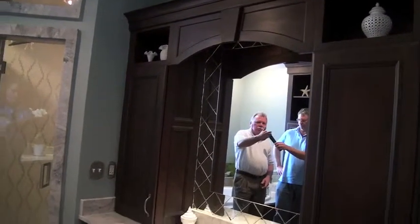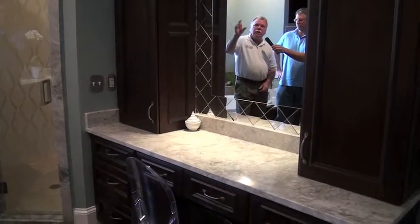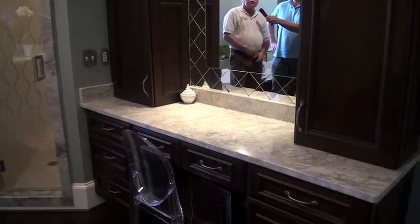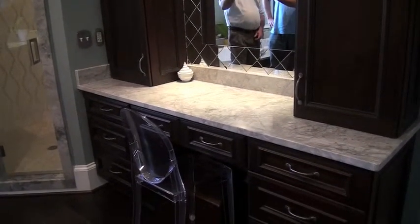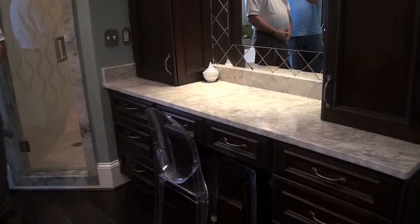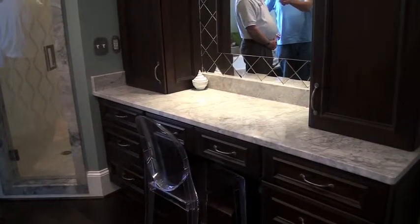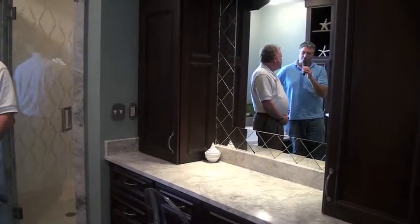Again, a couple of side cabinets for linens and toiletries and things of that nature. And again, the display areas at the top of the tower cabinets. And so this vanity basically mirrors this one here very nicely with the panel valance and the stacked crown on that one as well. Great. Okay. Well, let's go check out the next bathroom.